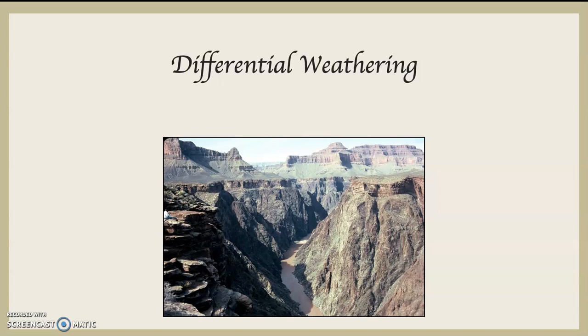All of these things can impact the rate at which rocks degrade. One of the great examples in the world of differential weathering is the Grand Canyon, which you're looking at right here in Arizona. You can see that brown water going through the bottom. That's the Colorado River. It's brown not because it's dirty in the sense of being polluted so much. It's brown because it's wearing down the landscape.